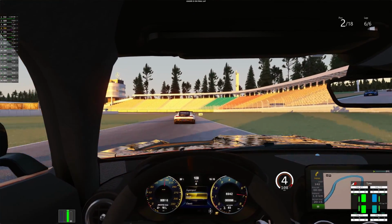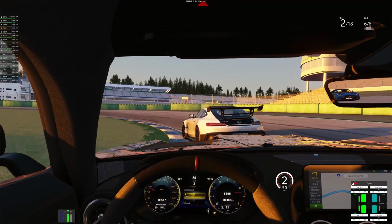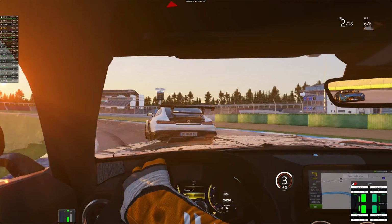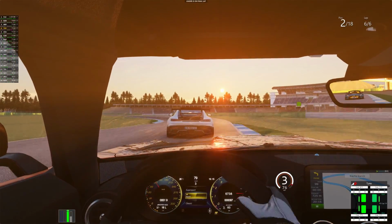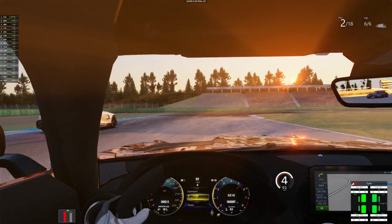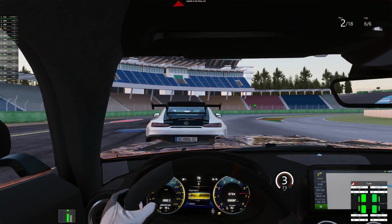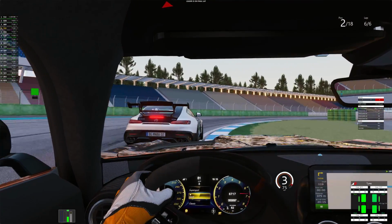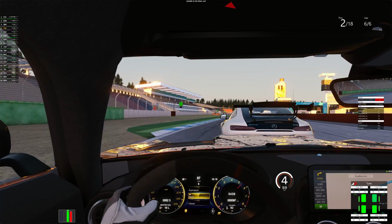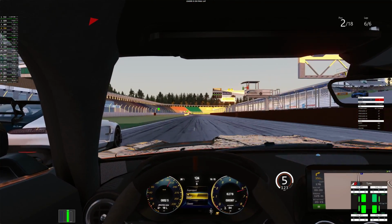Oh, the car rotated lovely there. Get on the power nice and early. See how early I'm on the power there? Short shift into fourth, but get on the power. Oh, the last corner, it's going to come down to it. Third, fourth, can we get him over the line? It's going to be so close.